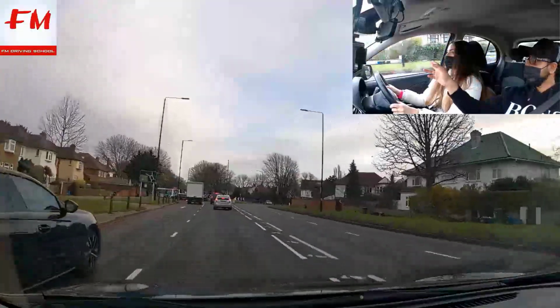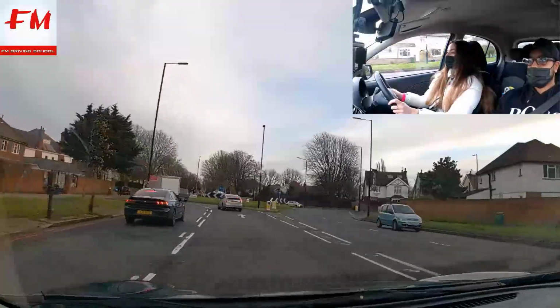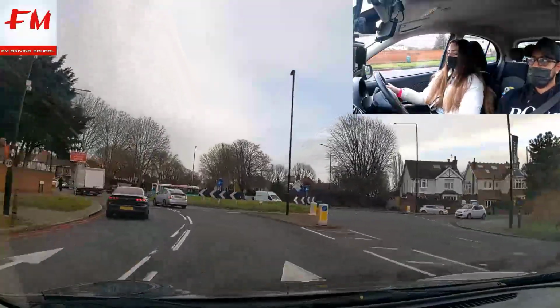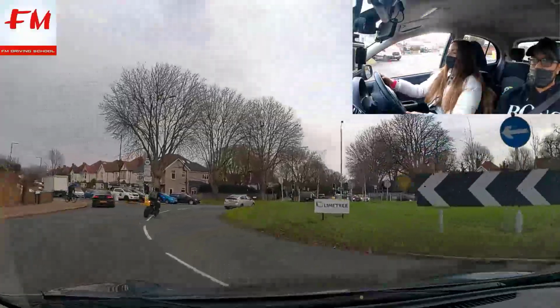But the key was to count the exits so that we go to the correct exit, and number 2, apply the correct routine. We're now going to show you another example where we take a different exit, but you're going to see road markings, and this also affects us as we're driving on roundabouts.